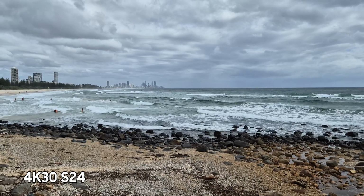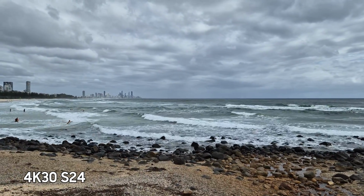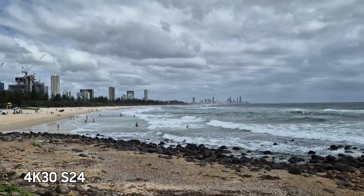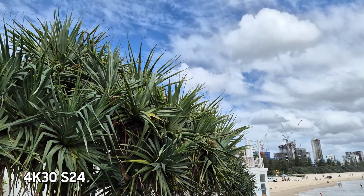Video too. There's a plethora of video modes and options, but also just the fact that processing from photos translates over to video too. So when you're taking videos at the beach or you're following people around, you're going to get some really nice crisp video, along with all the plethora of video options that you get here too.